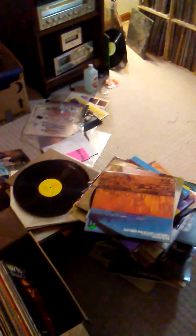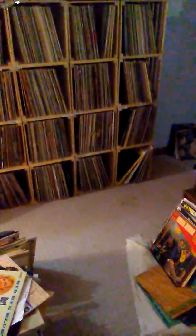Well, I made some progress today. This whole floor through here was full, completely full. The vinyl records just stacked. And we bought 4 more stacks of bins to start getting them through. And we're getting there.